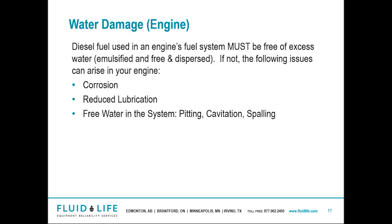Water damage in the engines. So what is diesel fuel saturated with water going to do when it's in your actual equipment?